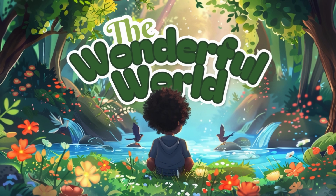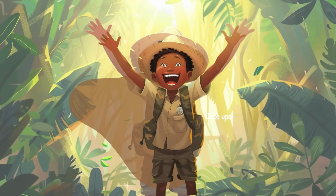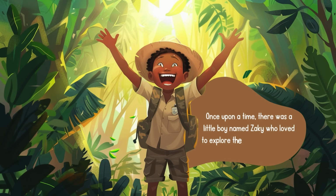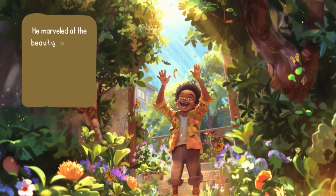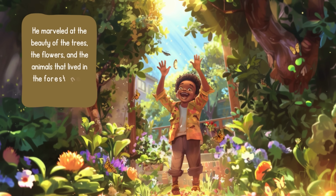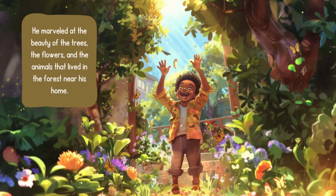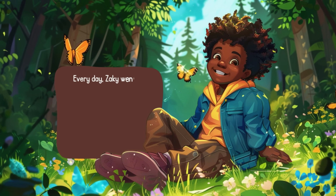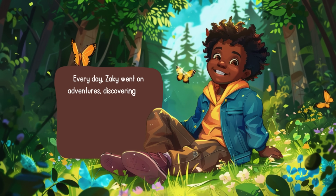The Wonderful World. Once upon a time, there was a little boy named Zaki who loved to explore the world around him. He marveled at the beauty of the trees, the flowers, and the animals that lived in the forest near his home. Every day, Zaki went on adventures, discovering new wonders in nature.